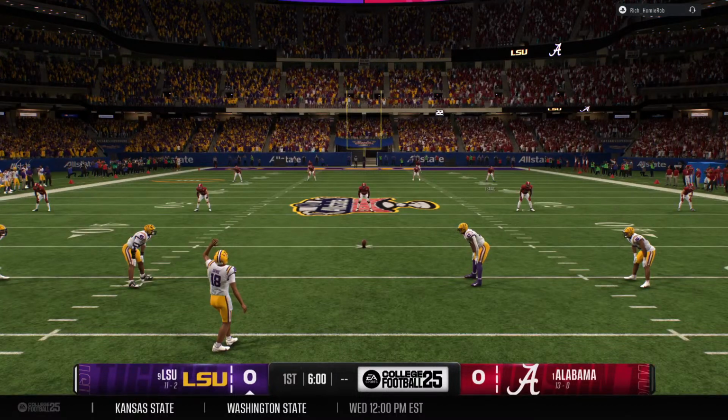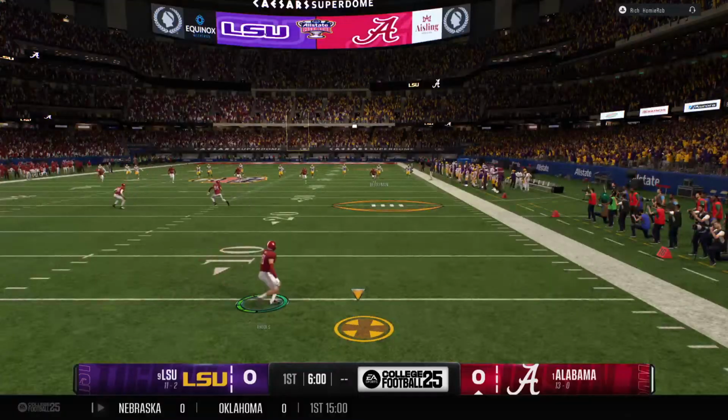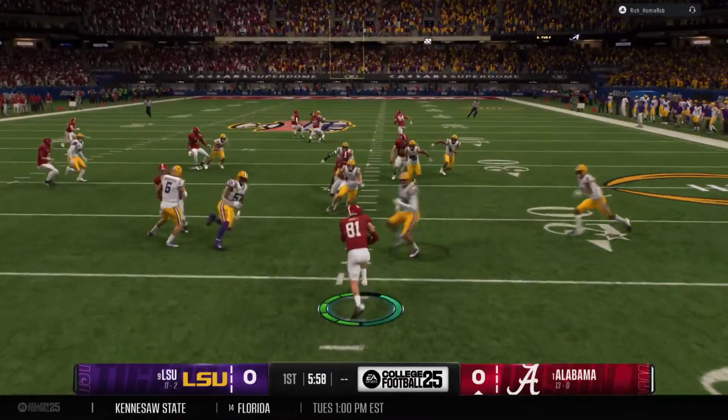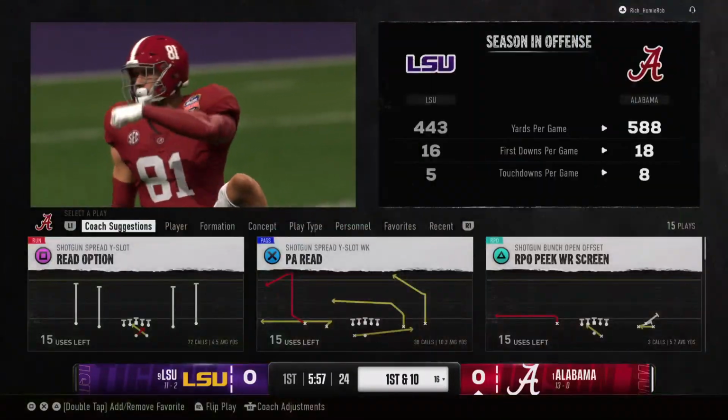This college football playoff game. And he takes this from inside the 5. Solid job by the coverage team. They bring him down at the 16.